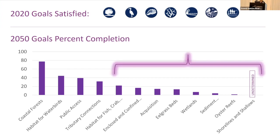For 4 of these, and that's coastal forests, habitat for water birds, public access, and tributary connections, we're doing pretty good to hit that 2050 goal if we keep progressing at the same rate we're progressing now. But for the rest of the TECs, which you can see outlined in this little bracket, we need to ramp up our rate of completing restorations.